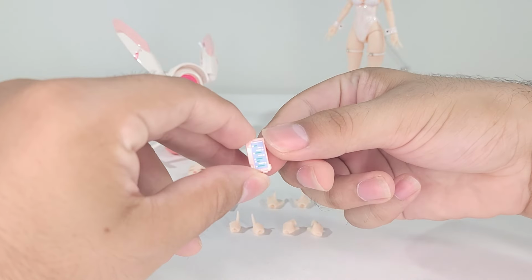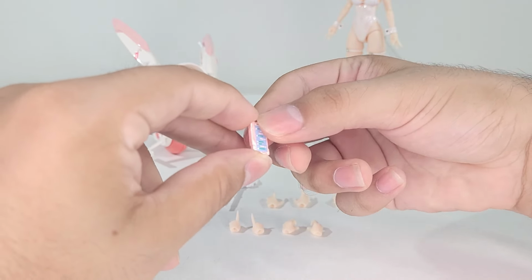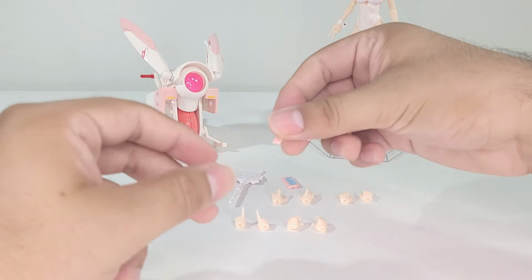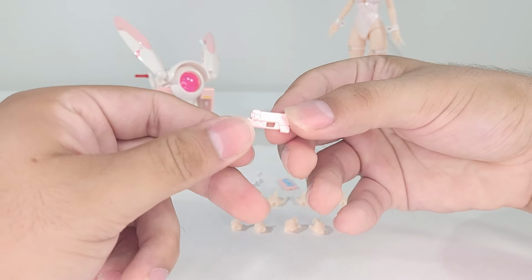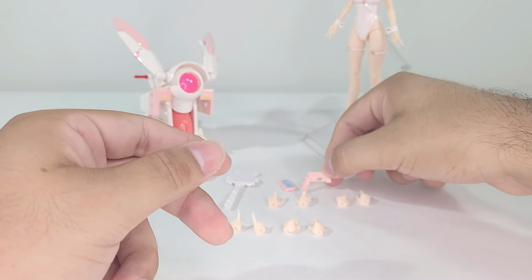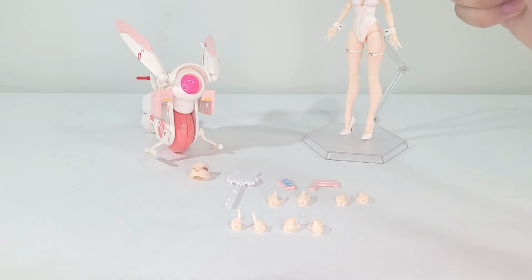She comes with a phone where she's texting someone, which is really nice. A pink gun, which is pretty aesthetically pleasing. It's just a flat piece of plastic. Like it has no shape. Yes, it's carved out and everything, but it's completely flat.